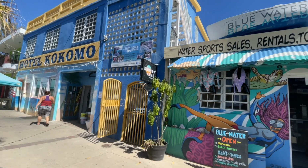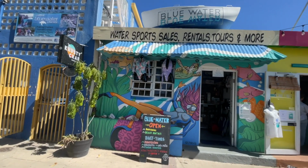You can also rent snorkel gear from one of the dive stores around Culebra and go snorkeling. 2 or 3 beaches in Culebra have their own coral reefs, and so if you just rent snorkel gear and swim like 5 minutes into the water, you'll be able to see these beautiful coral reefs. Saw a lot of fishes. We saw turtles, like I said, and we also saw stingrays, which was kind of scary.